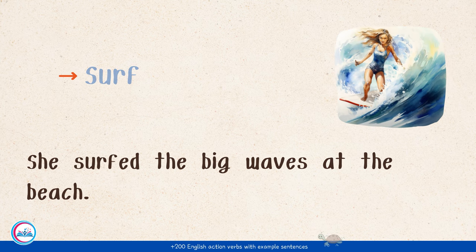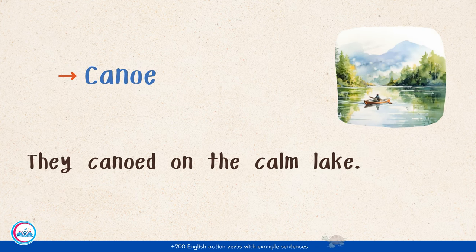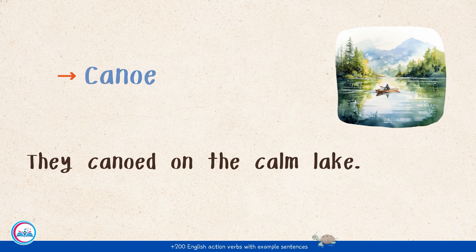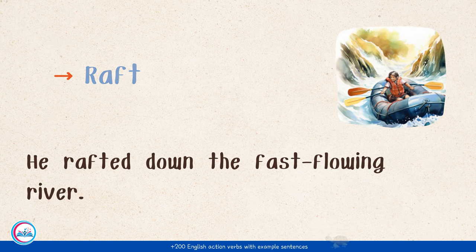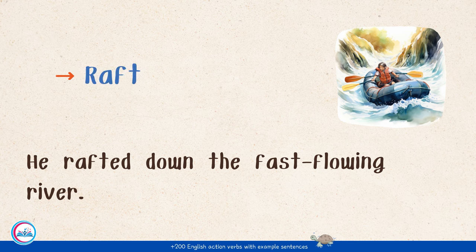Surf. She surfed the big waves at the beach. Canoe. They canoed on the calm lake. Raft. He rafted down the fast-flowing river.